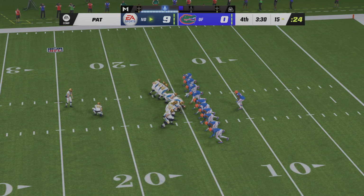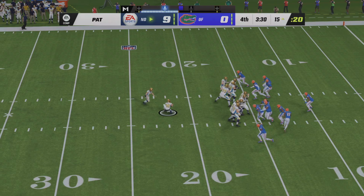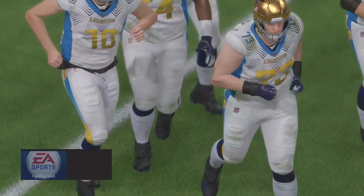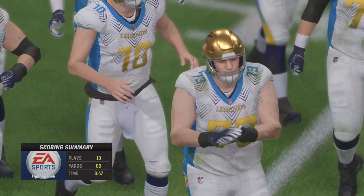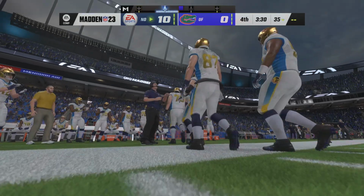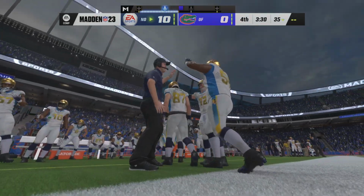Now the try here for the point after. It's up and good, and that'll increase their lead to 10-zip. So that drive goes a full 80 yards in 10 plays. And it's finished off with a 5-yard touchdown run.